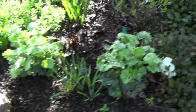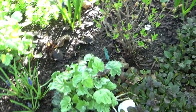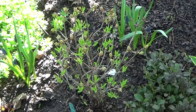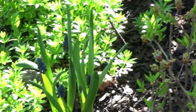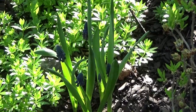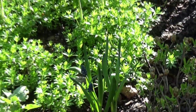More of the spearmint here, along with ajuga. This is going to have lots of blooms on it. I can't wait for that. I did take the cage off my azalea. You can see it's pushing out some green growth now. Can't wait to see that bloom. And then some more giant grape hyacinths. Don't think those are blooming yet. I think they're just starting.